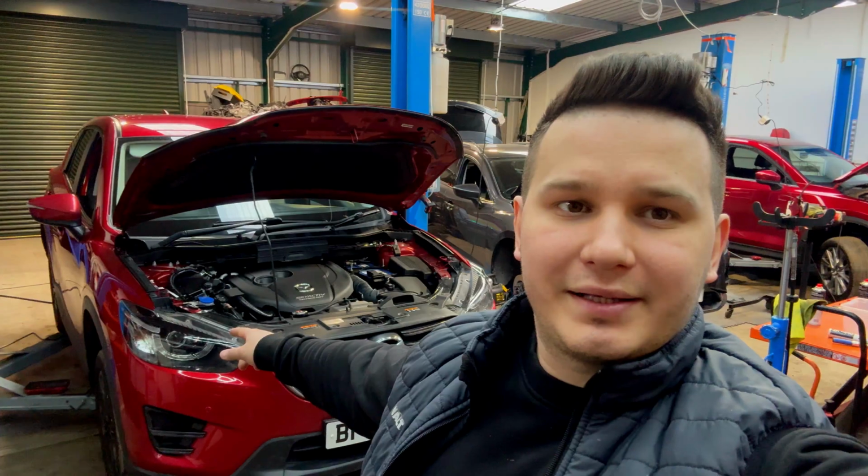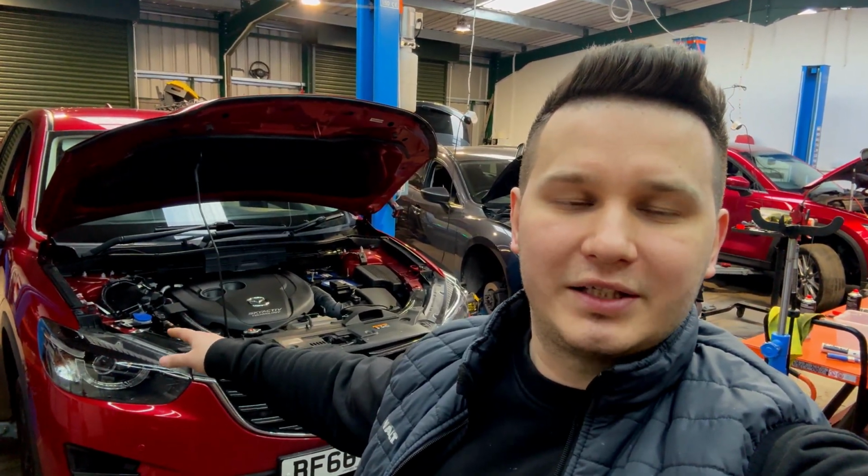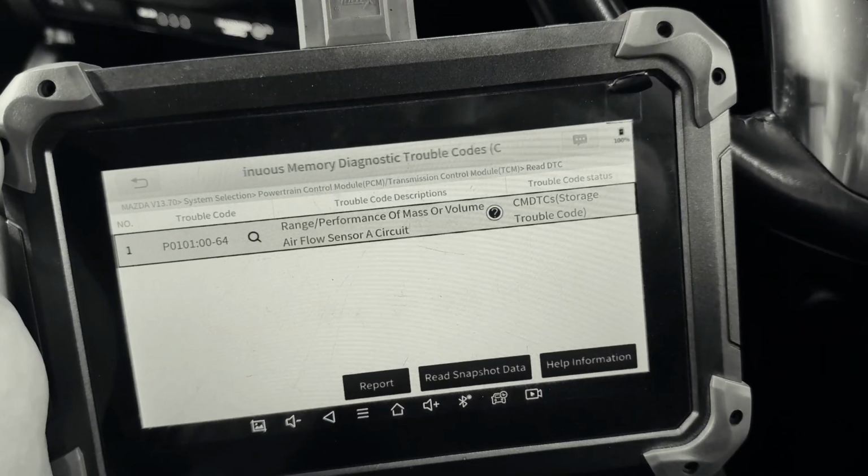So let me connect the scan tool, check what fault codes he has, and then what we think is wrong with the car and how we will solve it or fix it. So let's have a look at the fault codes.